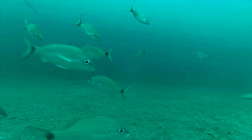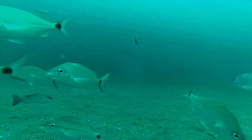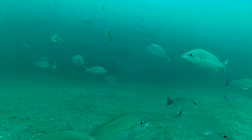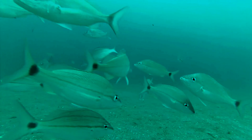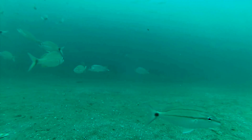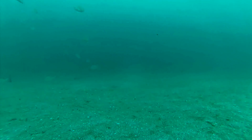But it's a little bit murky. The water's a little bit murky, but way in the background are the culverts, probably 30, 35 feet back there. Mangrove snapper with that line through his eye. That's what that was. Triggerfish. You're going to see a lot more triggerfish here than we did over at the natural reef.